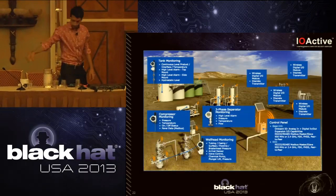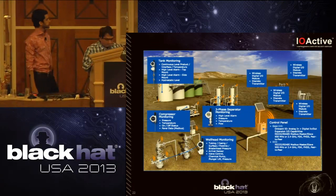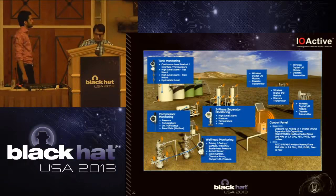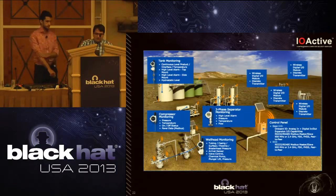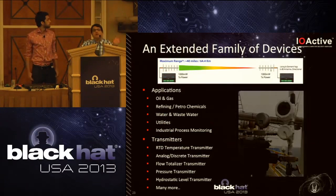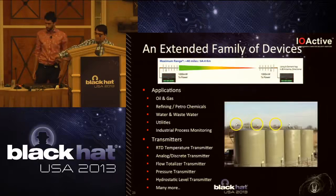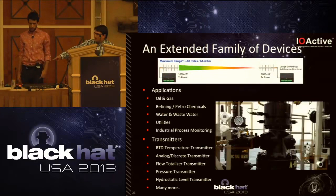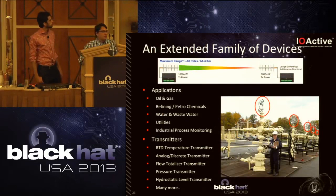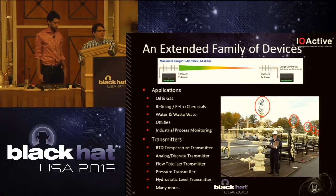As an example, this is how they reproduce the topology that you can have with these devices. As you can see, there are different families: the compression monitoring, the tank monitoring. There are a lot. The most important one is the gateway, which gave the name to our talk. It offers a maximum range of 40 miles. As you can see, these are photos that we found, and we managed to identify that they're actually using these devices in specific fields.